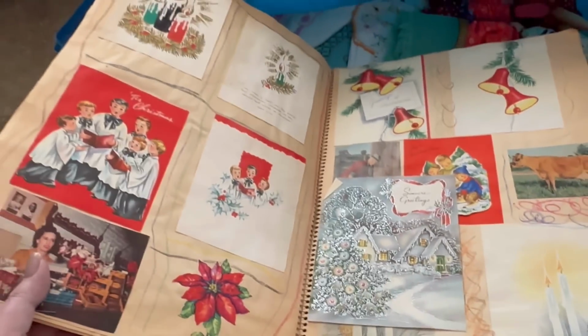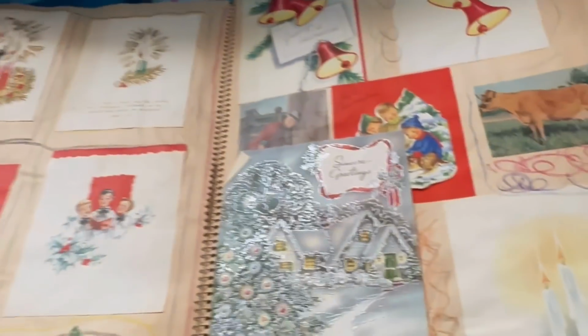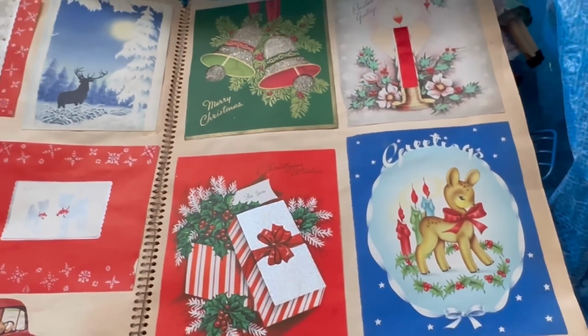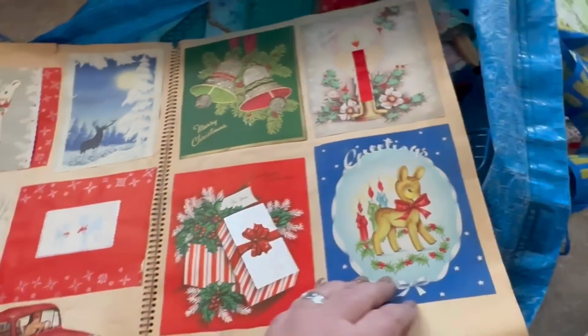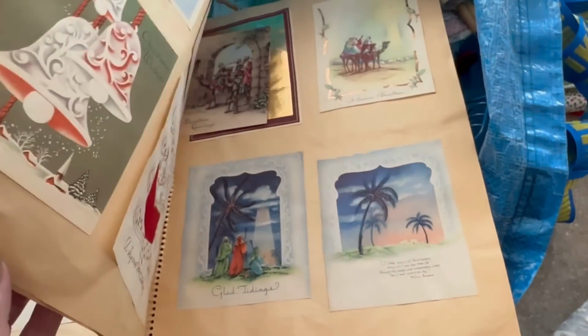It's just the sweetest thing. And of course, the ephemera in it is just delightful, and that's, of course, what we're here for. But the fact that she saved all of these wonderful Christmas cards, look at all of this, and then also did some cutouts from magazines and so on. And it just goes on and on.